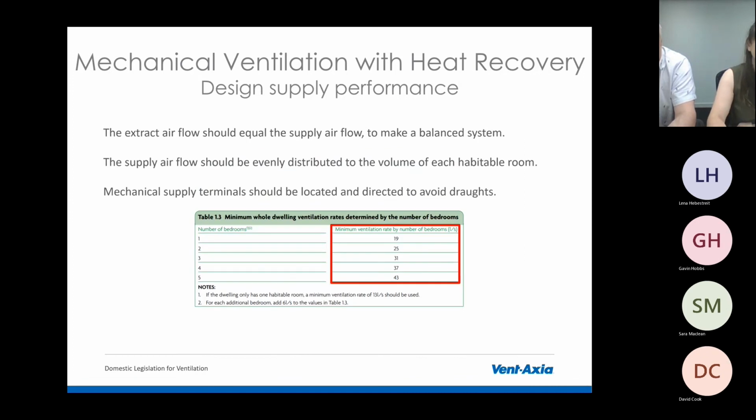The total supply airflow rates should equal the total extract airflow rates. This will allow the system to be balanced, meaning the amount of stale air extracted from wet rooms is replaced with fresh tempered air into the habitable rooms. This applies to both the continuous rate and the boost high rate. This needs to be achieved by proportionally distributing the airflow into each habitable room.